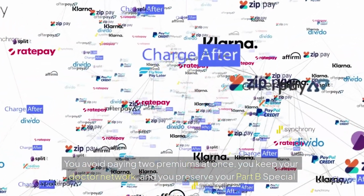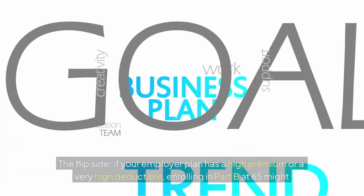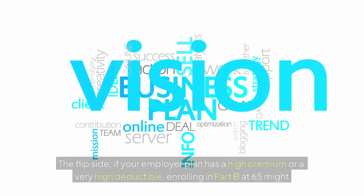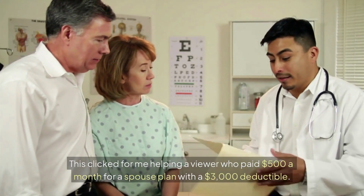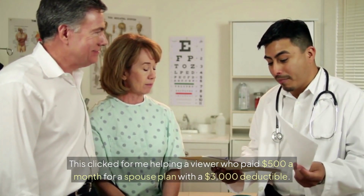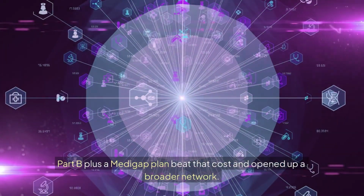You avoid paying 2 premiums at once, you keep your doctor network, and you preserve your Part B special enrollment period for later. The flip side, if your employer plan has a high premium or a very high deductible, enrolling in Part B at 65 might actually lower your out-of-pocket costs. This clicked for me, helping a viewer who paid $500 a month for a spouse plan with a $3,000 deductible. Part B plus a Medigap plan beat that cost and opened up a broader network.